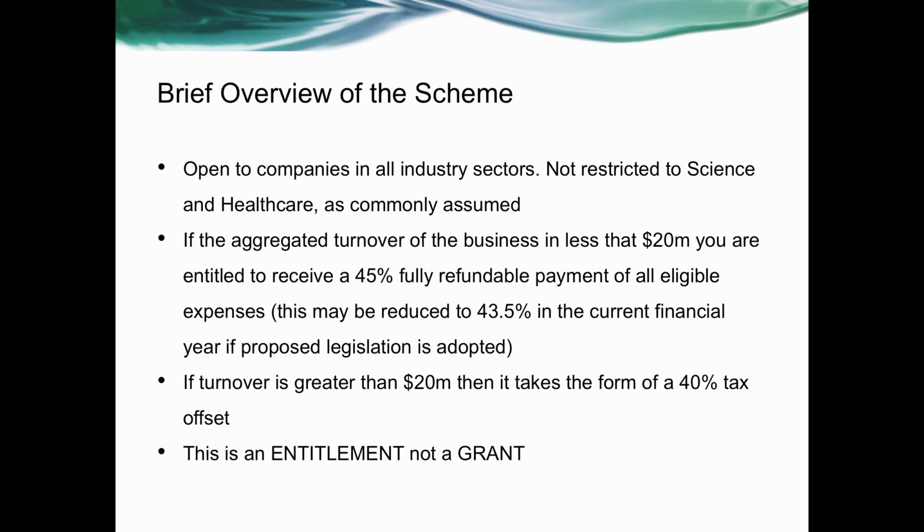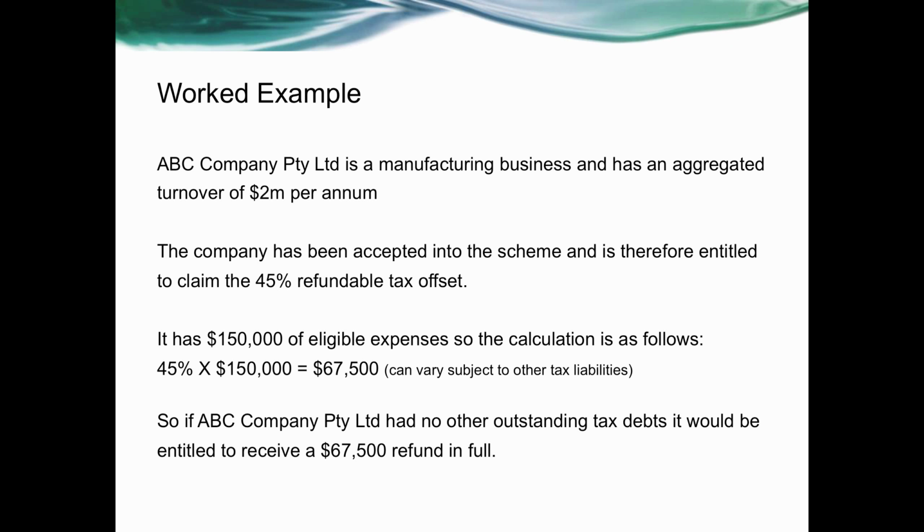Now, what I do need to stress about this scheme is this is an entitlement, it's not a grant. So if you are actually accepted into the scheme, you are guaranteed to receive either the 45% refundable payment or the 40% offset. So I thought it'd be useful just to actually do a worked example just to demonstrate how the scheme works more graphically.